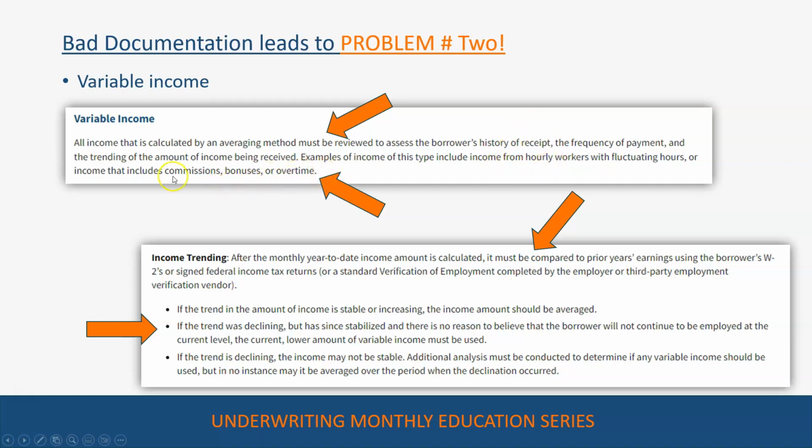Then, again, they're kind of pointing out that we're really specifically talking about commissions, bonuses, or overtime here. But when you read the trending analysis that you have to complete up here in the higher paragraph, it says after you calculate the year to date, okay, we got a pay stub, that's no big deal. It must be compared to the prior year's earnings using the borrower's W-2. This is where, again, it's a bit misleading. How do I look at that W-2 and break out overtime versus base, which you can't? Because after I do that, and I don't have the information to do it, I have to look at stable, stable with decline, or declining. And these are the exact rules you have to follow and how you have to do your averaging.